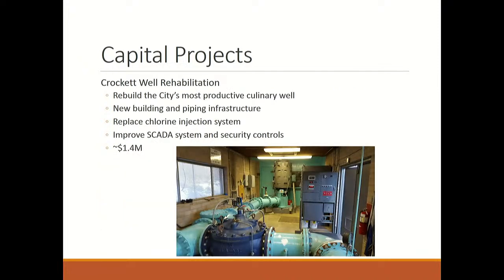The Crocker well rehabilitation, that's our most productive culinary well, located at the intersection of Canyon Road and Crockett Avenue. We would like to completely rebuild that well house and the piping associated with it this coming fiscal year. And you'll notice I still have a dollar amount on there, because we have a recent estimate on that project. All these others, I took it off because it seems to change faster than I can edit the text, so I haven't put it on.